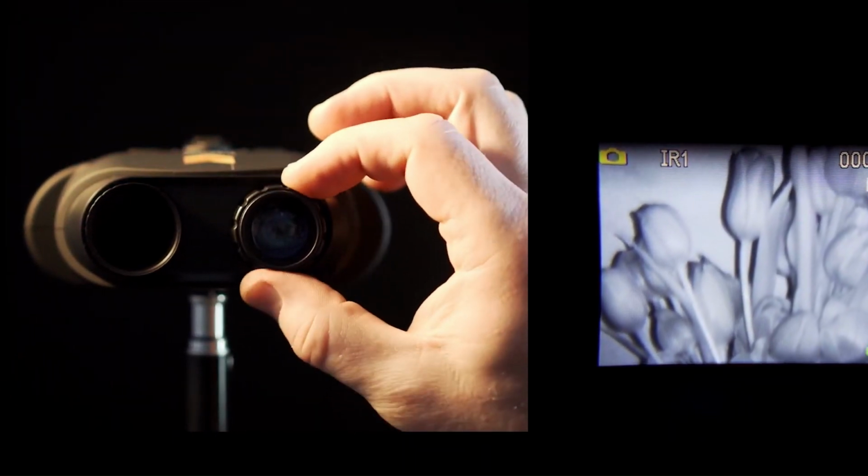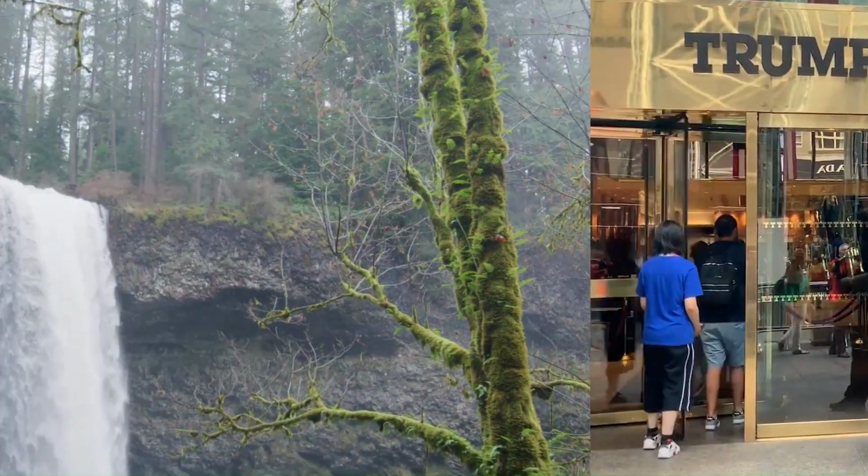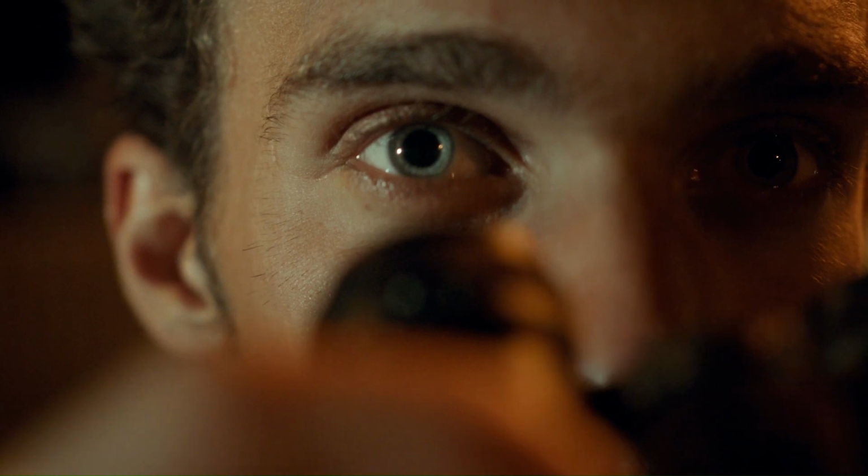Night vision binoculars can be used for a variety of purposes, such as hunting, surveillance, nature observation, wildlife watching, and search and rescue operations. They are also used by the military and law enforcement for nighttime operations.